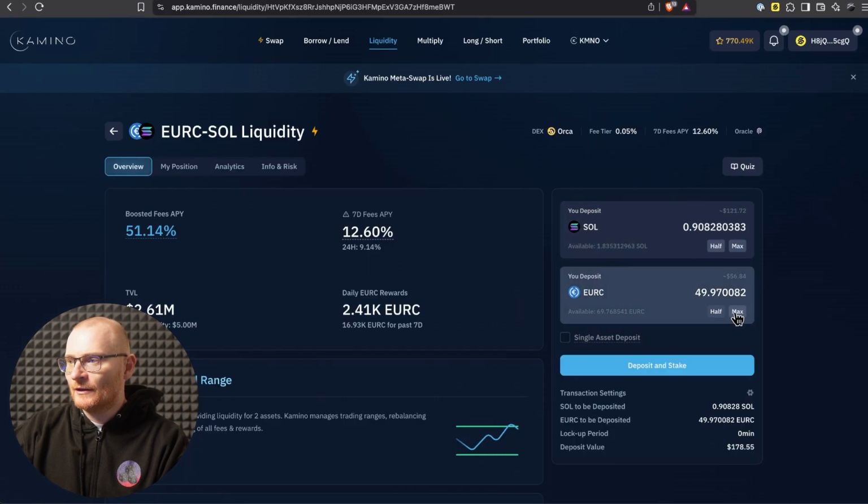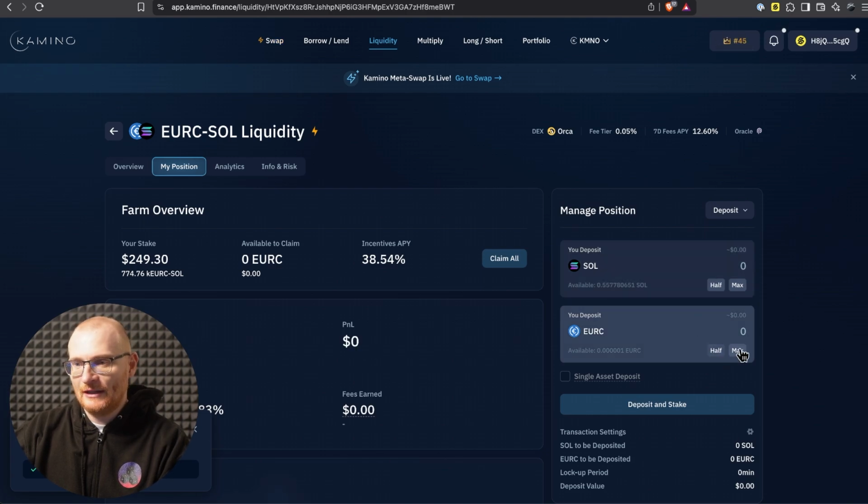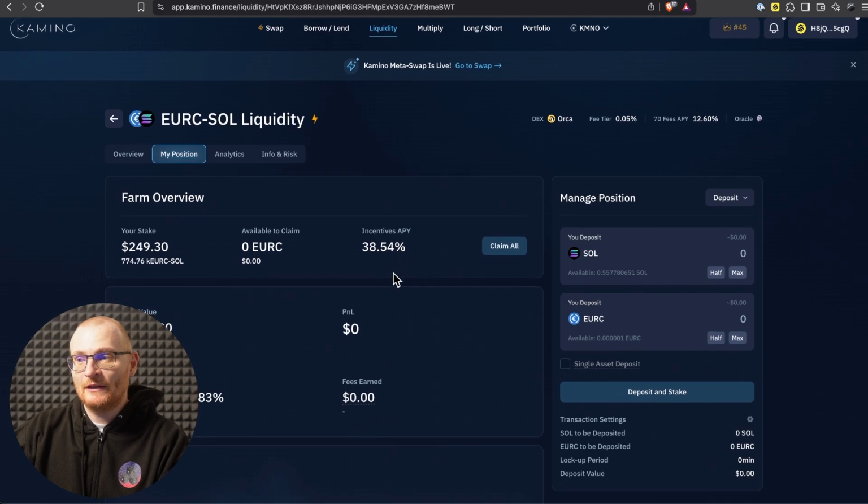Perfect. So now we click max. We've got enough Sol, we've got enough USDC, deposit and stake, and approve. Now, obviously, this is a small amount of funds. We're not going to reach millionaire status by this, but this is still decent. We've got incentives plus the trading fees. The trading fees will go automatically into the liquidity pool. They just auto compound, and then the incentives you'll be able to claim as soon as it goes up. There's no point in claiming it until it's like $1 or more, but that's what we can do.